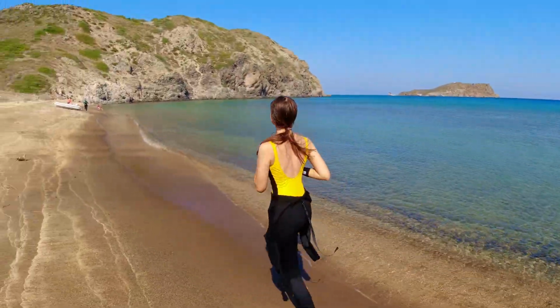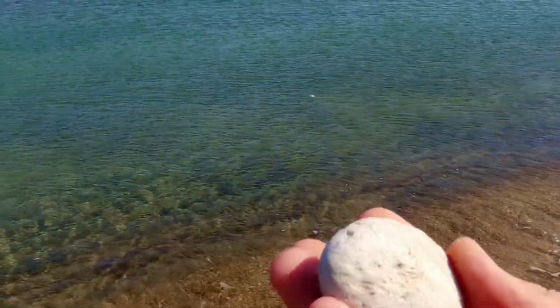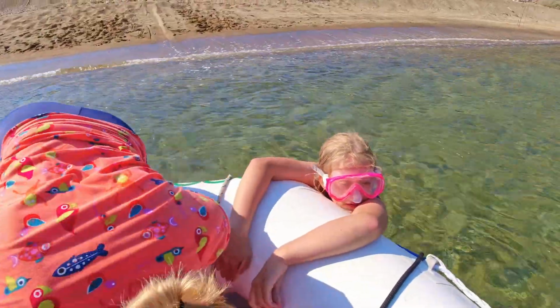It feels so good to be able to get off the boat and stretch our legs. This little island, though mostly uninhabited, is home to one of the largest pumice quarries in Europe. Because the island is mostly made of pumice, the rocks here actually float. Get in, girls!